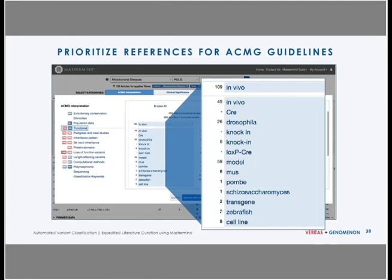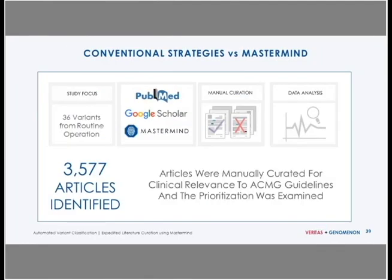And so that's useful for filtering out articles that are not relevant because they don't contain any of those keywords. It's also useful for prioritizing the references, in some situations many hundreds of references, and then also, as I mentioned earlier, displaying the evidence so that there's a very quick process of identifying and confirming the most relevant content for your particular variant search in the Mastermind database.